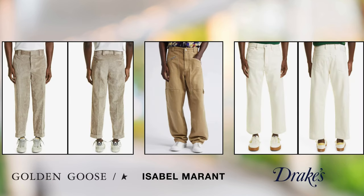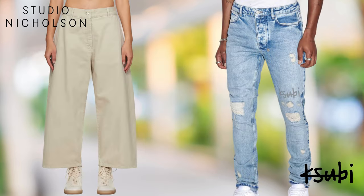Isabel Marant with the nice long carpenters. And if we're looking for something to show off our kicks, these Drake's and Golden Goose pants are perfect.